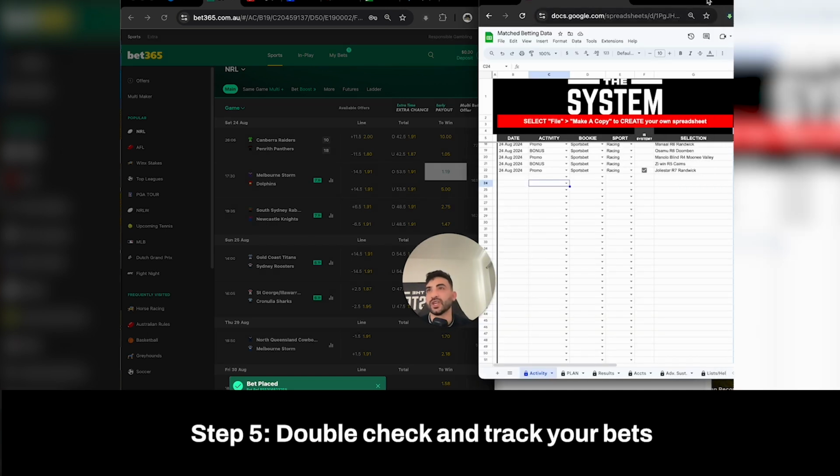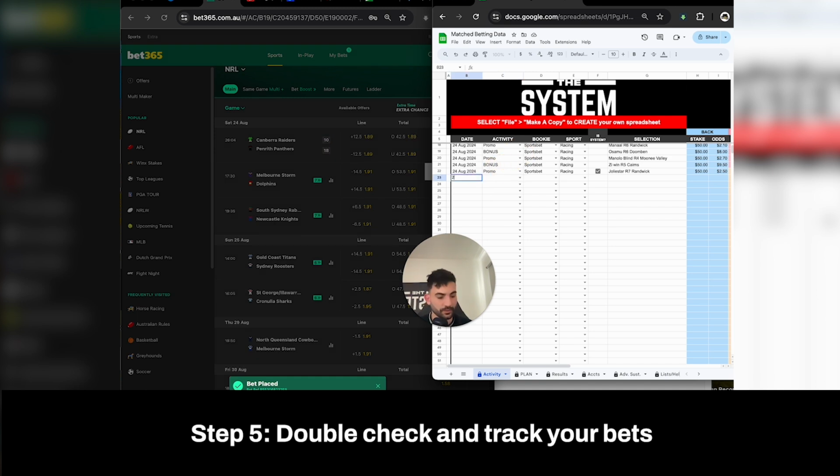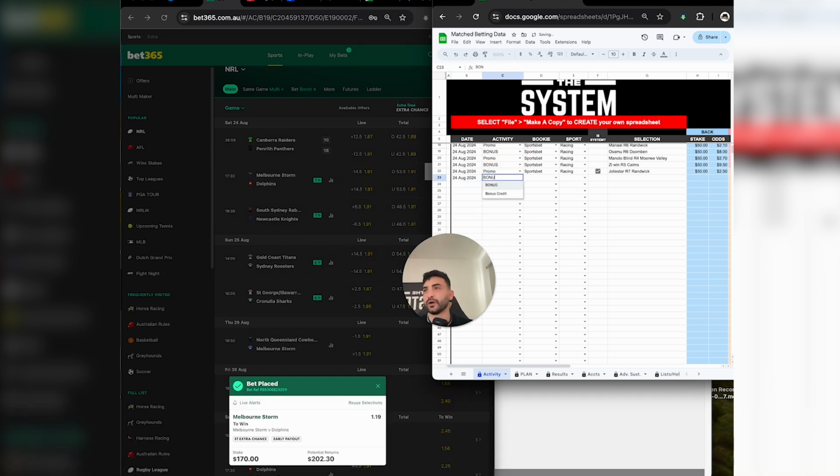Now, tracking that in the spreadsheet, if you want to track it in a spreadsheet, what I'm going to do is put the 24th of August. You can see I've been placing some other bets on there, but let's ignore those for the time being. Bonus, sports bet, and it's going to be on the sport. Going on the Dolphins versus Storm. I've placed a $50 bet.